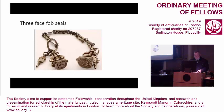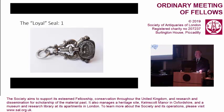Now, for reasons which will become apparent, I'm going to refer to the first seal as the Loyal Seal. This is a seal in the British Museum, and I shall refer to the second seal that we'll come to as the Disloyal Seal. This is the first face on the Loyal Seal. So it's a portrait of Sacheverell with the wording H. Sacheverell DD.